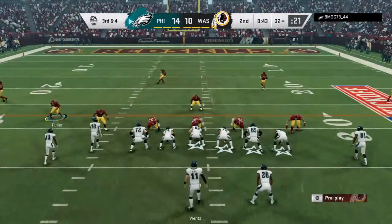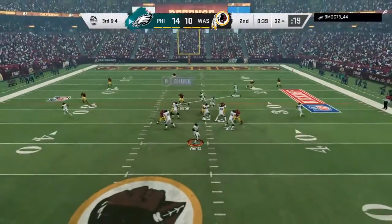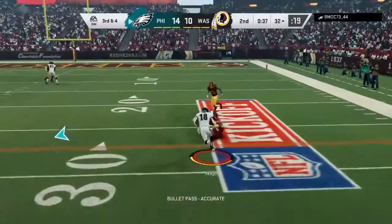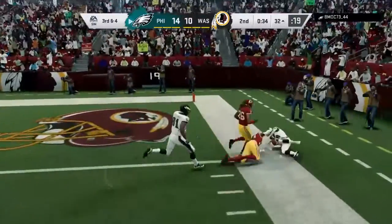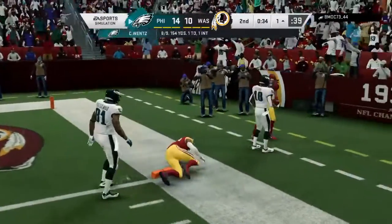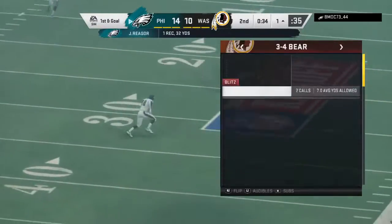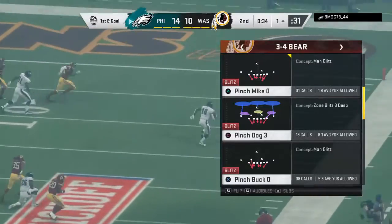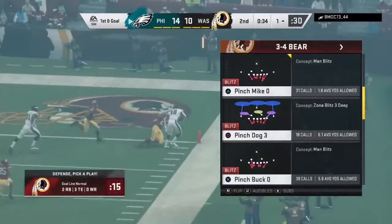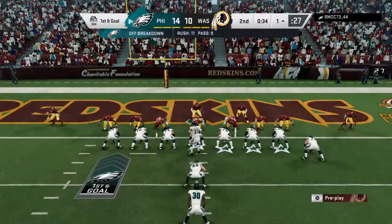Well, they were handed great starting field position on this drive, but now they face a 3rd and 4. Firing quickly here, and that's complete. They're able to convert on 3rd down, and that sets up a 1st and goal. It's not a surprise when you read scouting reports and watch tape because you know he's a heck of a player, but he is so difficult to get down in the open field. They just want to get him the ball and let him do his thing.